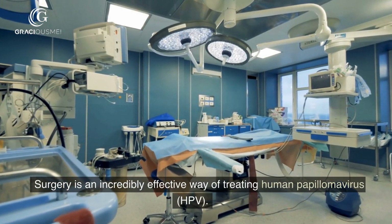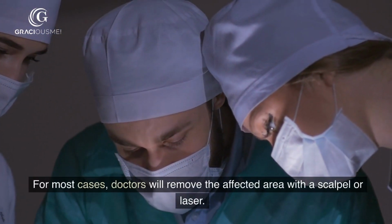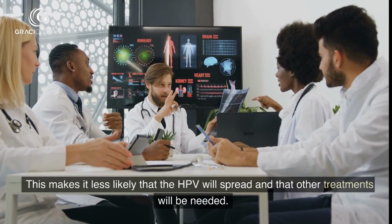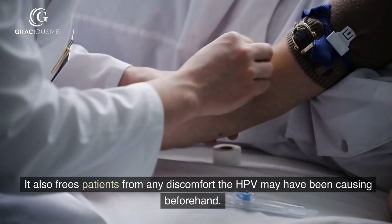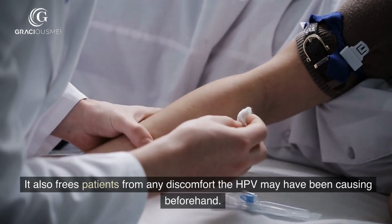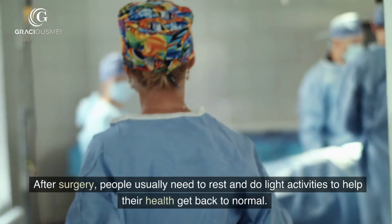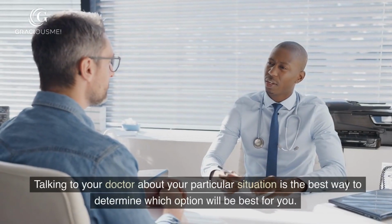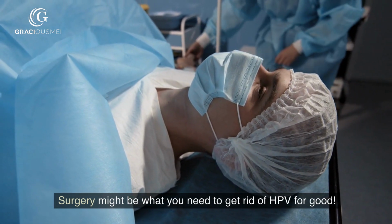Surgery is an incredibly effective way of treating human papillomavirus. For most cases, doctors will remove the affected area with a scalpel or laser. This makes it less likely that the HPV will spread and that other treatments will be needed. It also frees patients from any discomfort the HPV may have been causing beforehand. After surgery, people usually need to rest and do light activities to help their health get back to normal. Talking to your doctor about your particular situation is the best way to determine which option will be best for you. Surgery might be what you need to get rid of HPV for good.